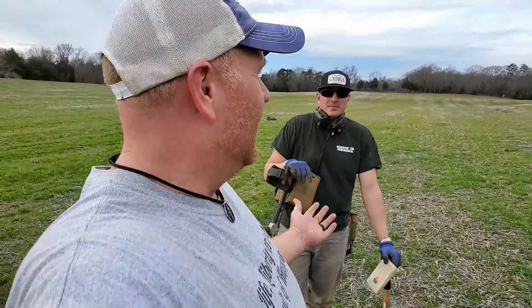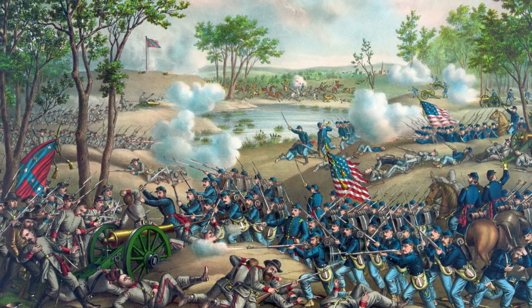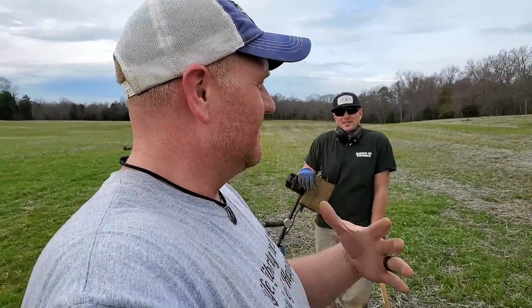But we're at a battlefield. There was a battle here in 1862 and in 1864. Probably over 400,000 troops, and tens of thousands lost their lives. Whenever I'm on a piece of land like this, I'm just short of breath all day because I know what happened here. It's amazing just to think about.